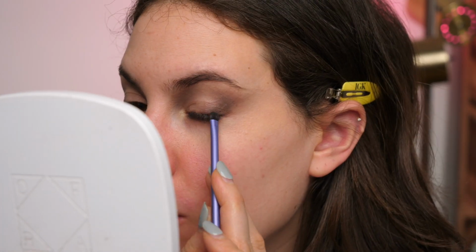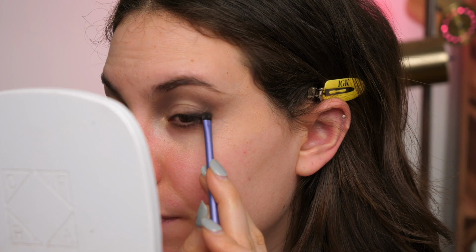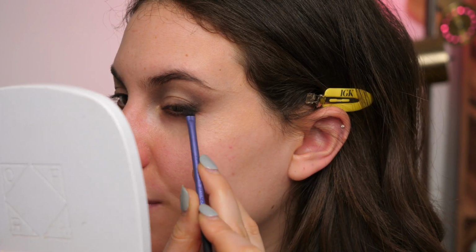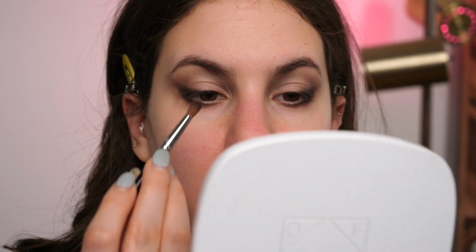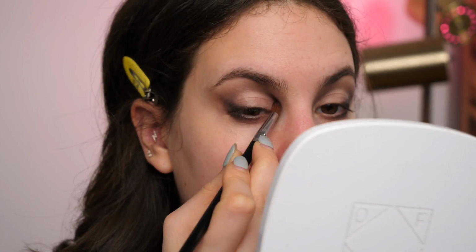So next she takes a small little definer brush. She takes the black in the palette. I'm just going to take this shade only, and I'm going to press that against my lash line, like what she did. And then when there's less product on the brush, she kind of flicks it out a little bit. And then she does the same with the inner corner. She just defines it a little bit more with that deeper shade.